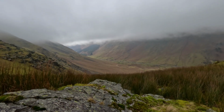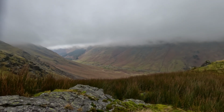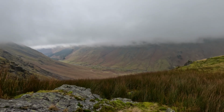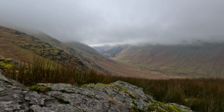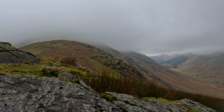Front one, and that trail you can see zigzagging just in front of it, that's the path that we took up to see Seat Sandal. The clag's lifted from this morning, and then the side of this cliff here for Steel Fell, that is the Bob Graham route. Ridiculously steep, and yeah, we're not far at all now.